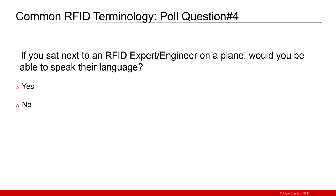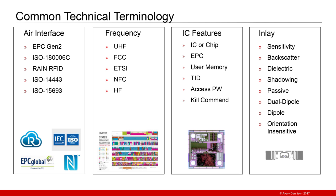So very good. Okay, let's go through some of the common technical terminology, and I'll break it down into 4 areas: the air interface, the frequency, IC features, and inlay. So the air interface, the things we talked about previously, those are the EPC Gen 2 protocol, ISO, RAIN. You can see the logos at the bottom. When you hear those industry bodies and standards, they are talking about the air interface between how a tag talks to the chip. Those are defined.